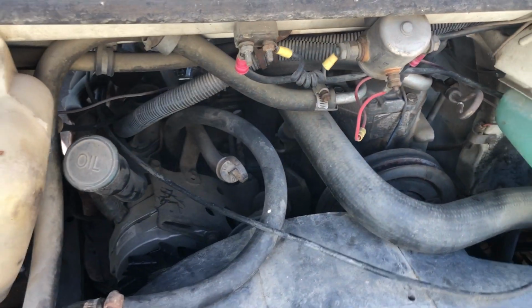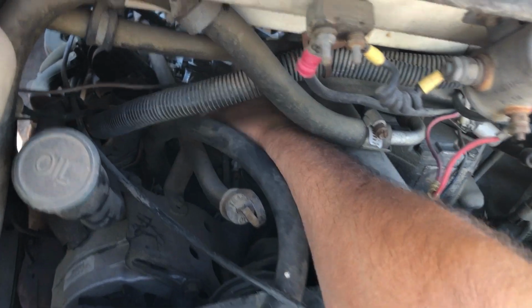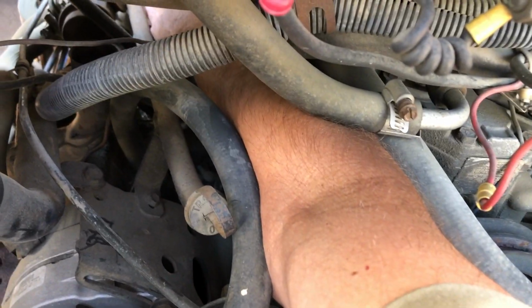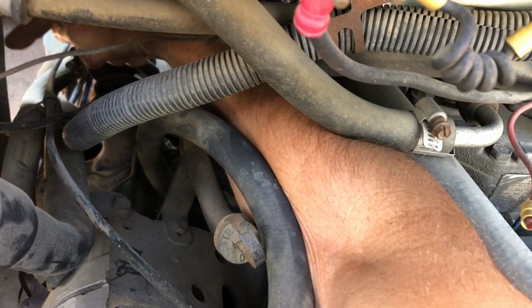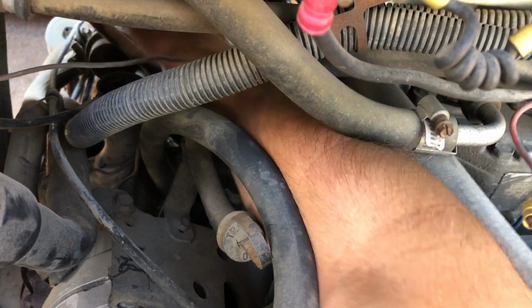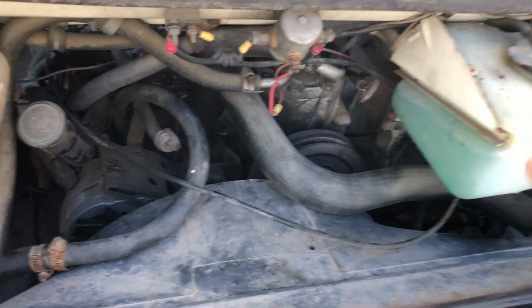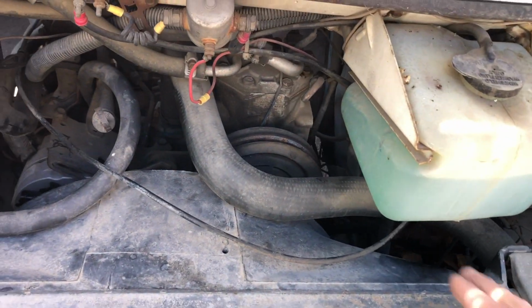These vans, the engines, it's right, oh, almost, I got it. Okay, there. It's right here, part of it. This is part of it. They bury these things in there. They're hard to get to. But we're talking about cooling systems right now.